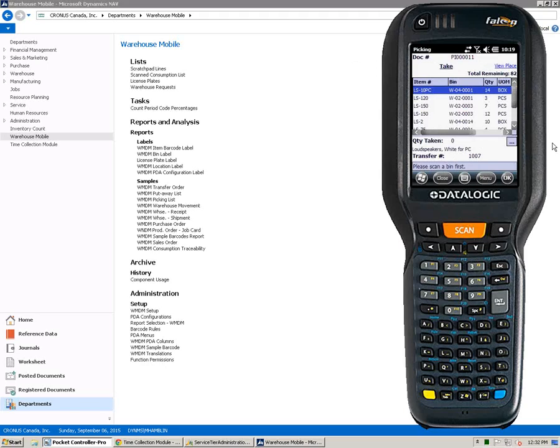Okay, so what I'll do is bring this up, and I happen to be standing at bin 0201 here, even though that's the second line in the pick. That's where I'm going to start my pick. So all I do is scan the bin that I'm in front of. The system automatically knows that I just scanned a bin barcode. It grabs the first line with that particular bin on it, and then lets me scan the item that I need to pick from that bin.